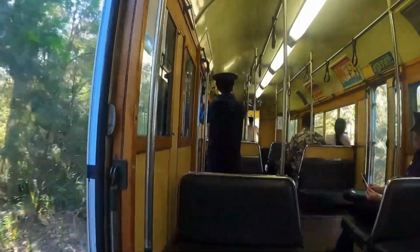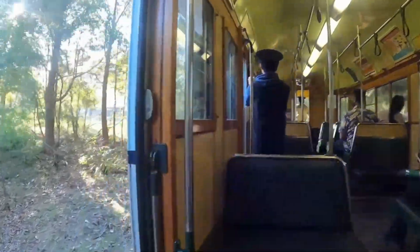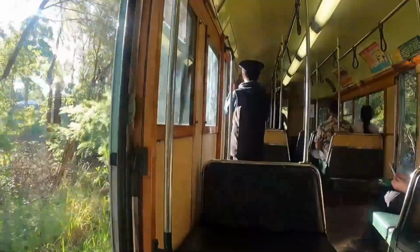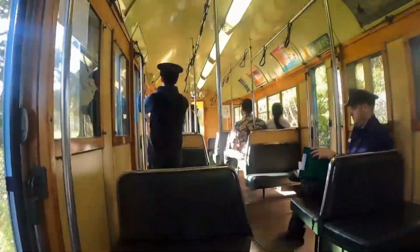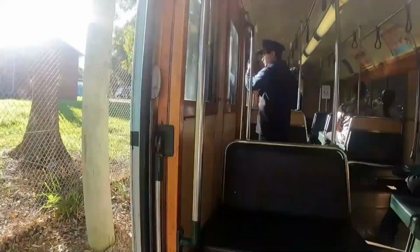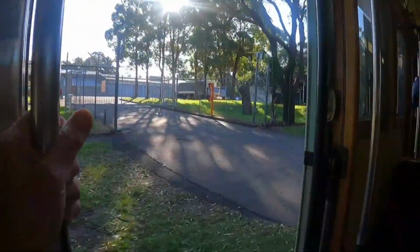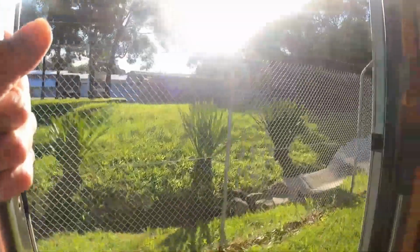We're just coming into Sutherland Station, south of Sydney. So much of a sway on these tracks. Army Reserve unit.